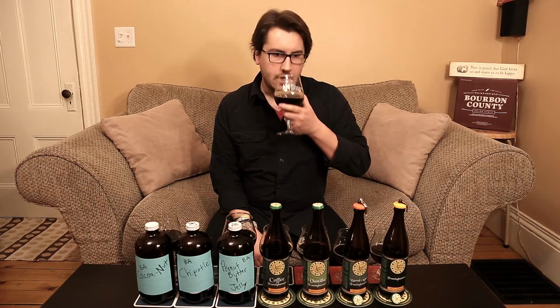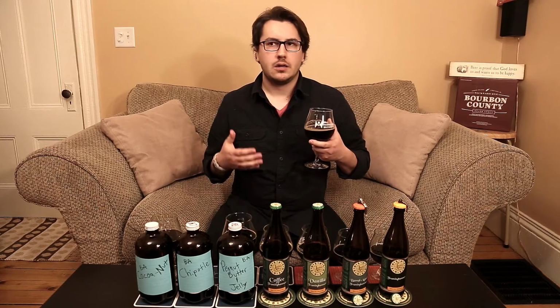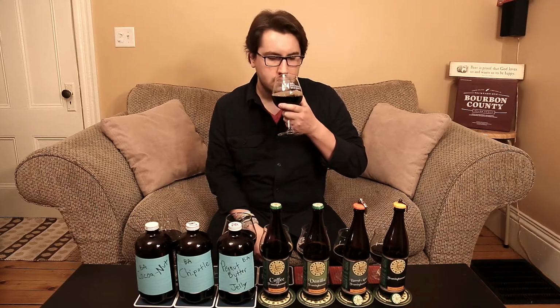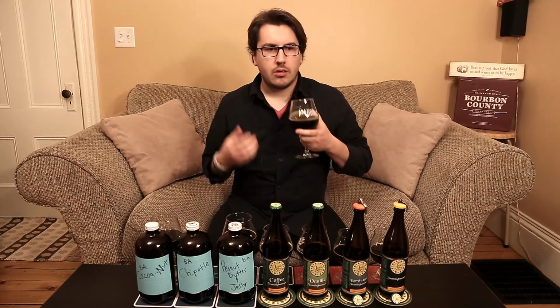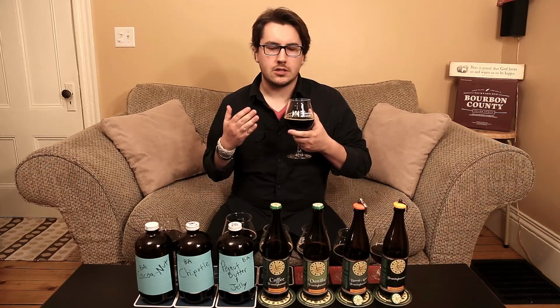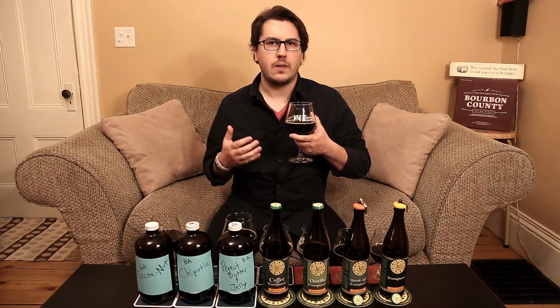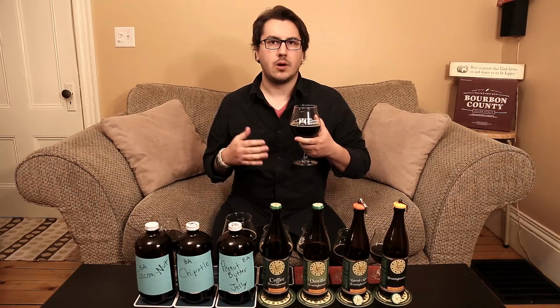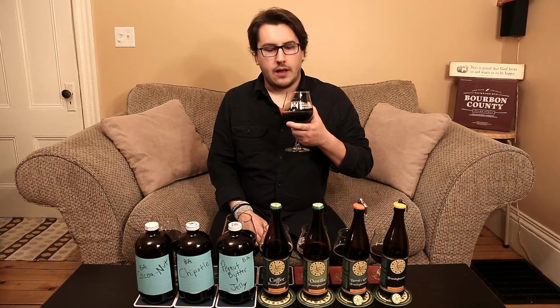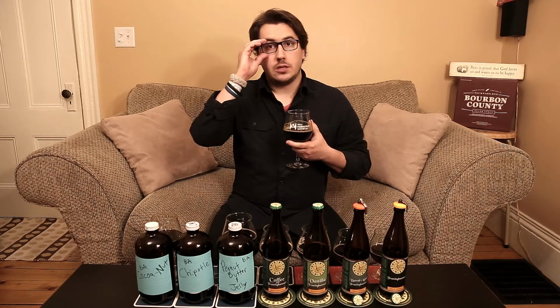Just really getting the bourbon barrel aged version. Not really getting the chipotle peppers. They're there. It's very subtle in the aroma, but there's some kind of roasted note there that wasn't there in the bourbon one, just the straight bourbon one. So yeah, there's definitely something there, but it's pretty subtle.